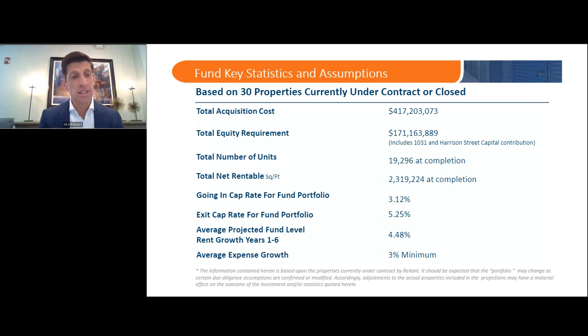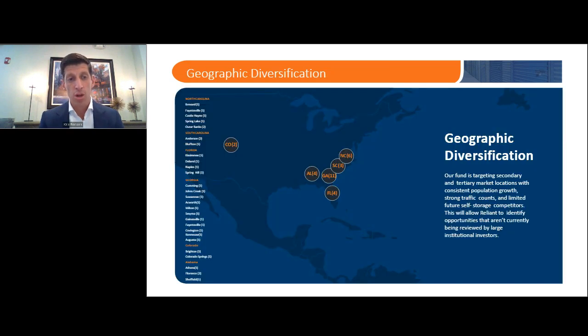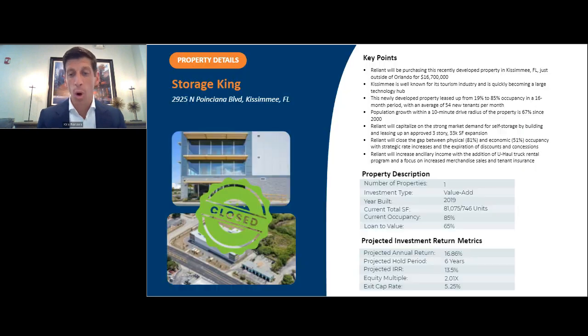So just for the purposes of time, because I know we're coming up on the hour, I want to just touch on a specific property. Here you can see where the geographic location of those 30 properties are. So we have a nice geographic diversification across the Southeast and a portfolio in Colorado. But I want to just touch on one property. There's a couple in here, and I can go through more if that's helpful. But I want to just give you a sense of what we do.